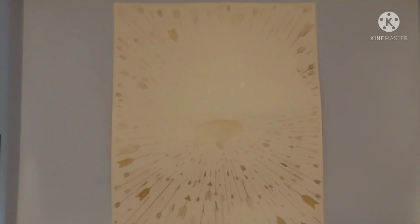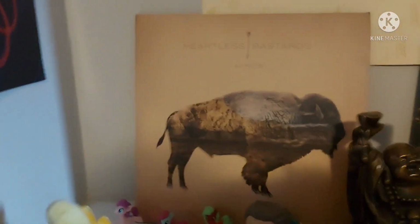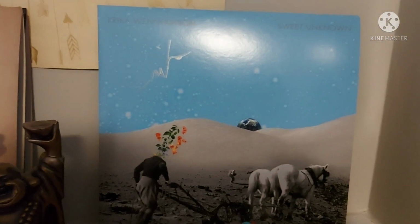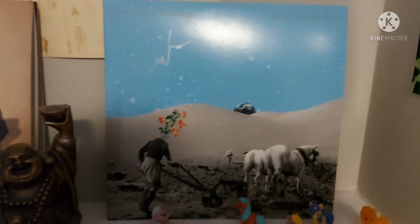Poster for one of the Heartless Bastards albums, Arrow. Speaking of which, there's the vinyl of the album. And there's the vinyl of Erika Wennerstrom's solo album, Sweet Unknown, sorry, I forgot the name of it for a second.